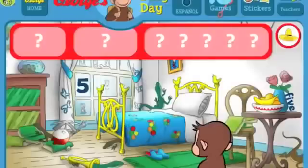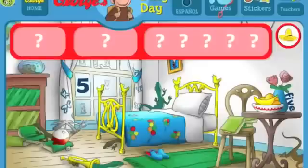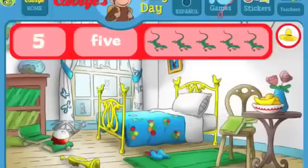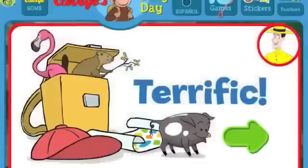Look for the fives and five lizards. The word five. The number five. That's it. You found everything. Terrific. George and his friends love playing hide and seek with you.